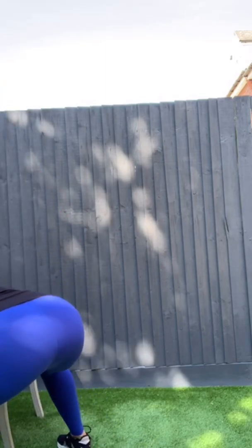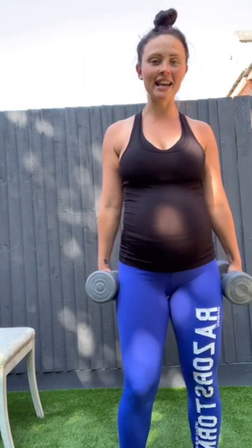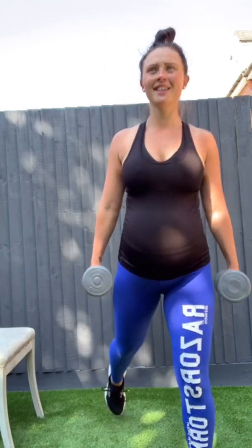Weights. Reverse lunge. Side lift. Feet under your hips. Shoulders back. Drop slow. Bring the weights up. Control as you lower. All about the control here. Feel it. I love a side raise. Really triggers the tops of those shoulders. Almost there. 5, 4, 3, 2, 1.